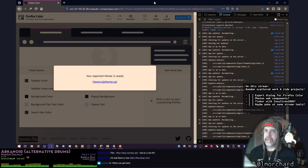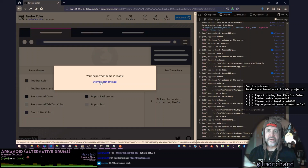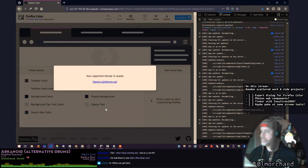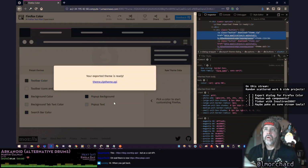Anyway, back to what I was doing. I wanted to turn these into buttons. Why aren't they buttons? Don't they have the CSS applied? They don't have any of that CSS applied. No way.